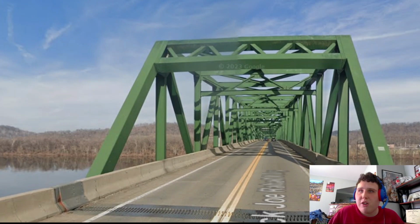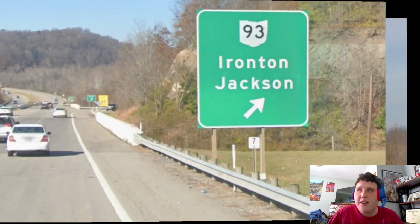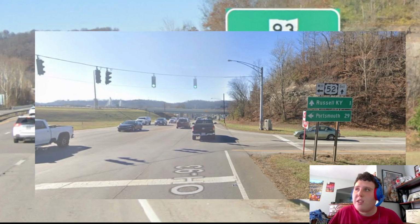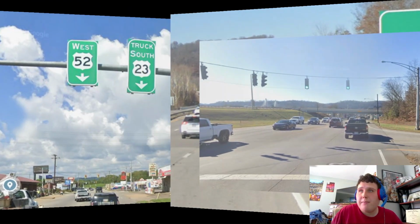In fact, here we are crossing the Ohio River into Ohio. And here we are meeting Ohio Highway 7, and US 52 is now signed west for Ironton. Here in Ironton, we're meeting Ohio Highway 93, and on Highway 93 itself, US 52 is signed east for Portsmouth, Ohio, which is 29 miles away.